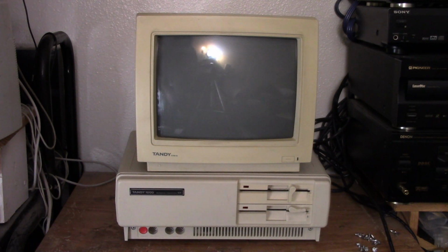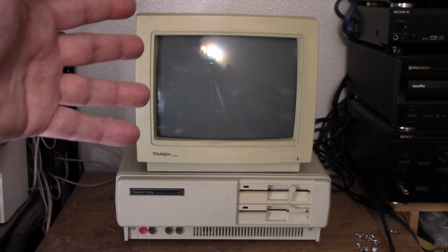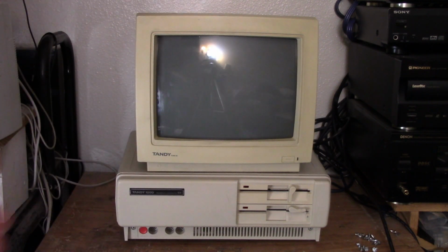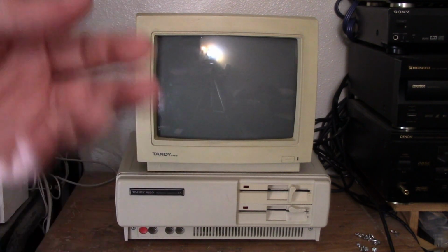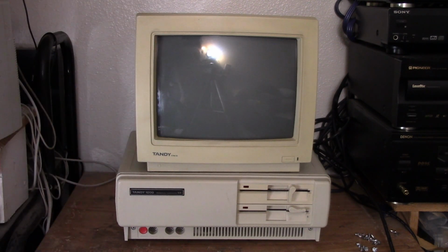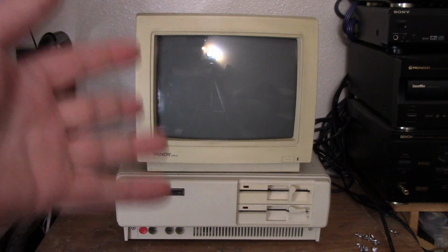This is the Tandy 1000SX. I actually drove about 2 hours to pick this machine up. I'm not usually big on that. I read a lot about collectors and people that are into retro computers and video games, anything like that. And it seems to be pretty common practice that they'll drive hours and hours out of the way to pick stuff up. I generally, I'm terrible with that.